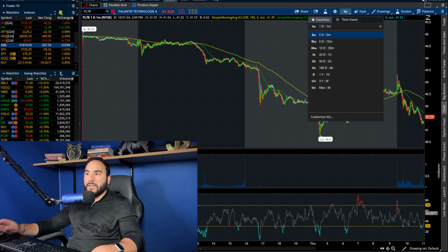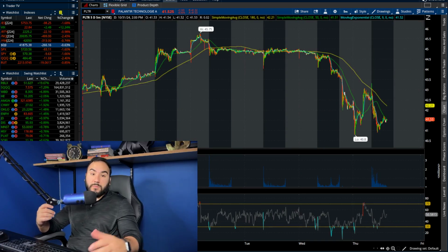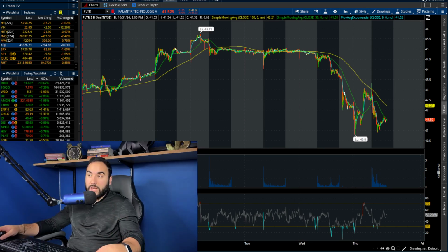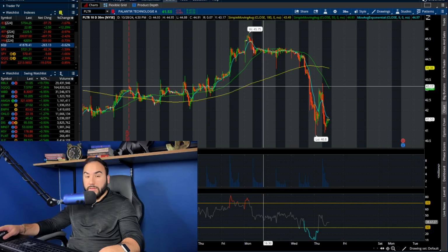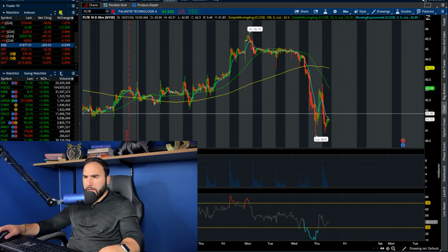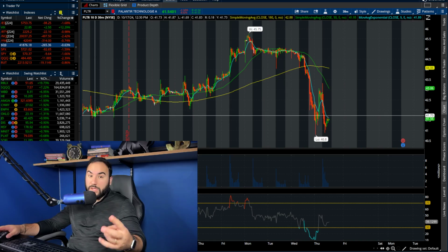And on the 5-day, 5-minute chart, you guys can see today we took out the lows from last week, and we hit a fresh low on this time frame on PLTR and on the 30-minute chart as well. On the 30-minute chart, we officially took out the lows even from 2 weeks ago, guys. 2 weeks ago on the 17th.